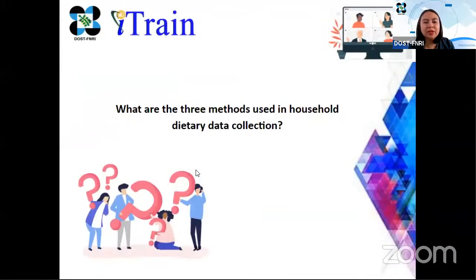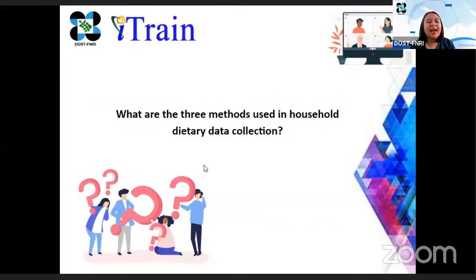What are the 3 methods used in household dietary data collection in ENNS? Ayan, si Ma'am Cesare pa rin po. So Ma'am, I will unmute you po. Ma'am Cisa, ano po yung 3 methods na binanggit po ni Ma'am Guyena for household dietary data collection? You can unmute po, Ma'am.